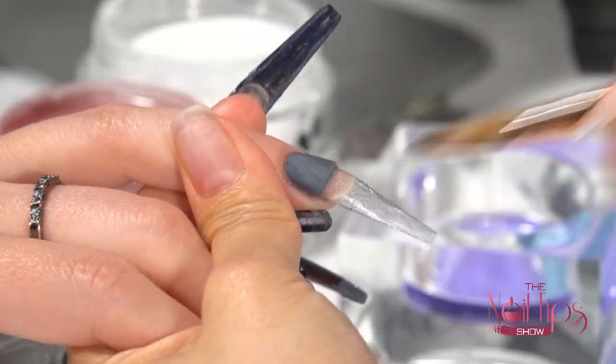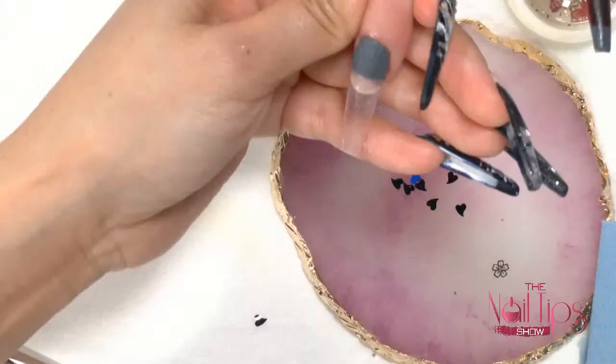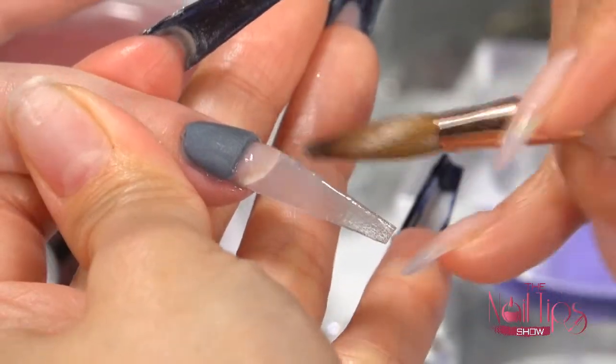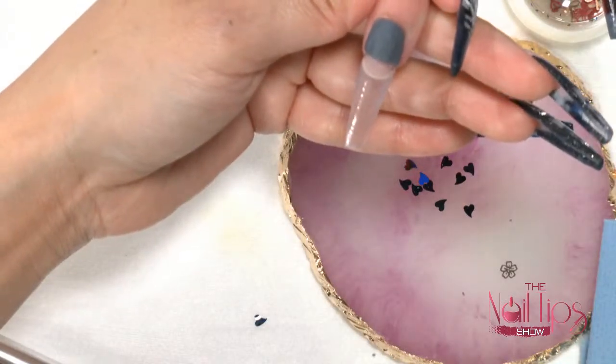So yeah, now with this clear, I'm just gonna use all the glitters that I'm using here and the flakes as well. So I'm gonna continue with the clear, just a little bit, okay? Just a little bit.